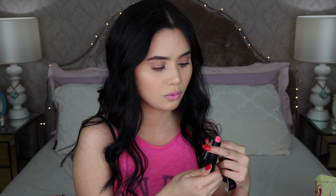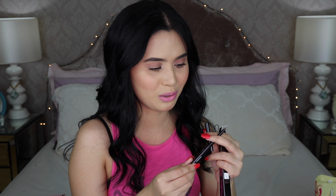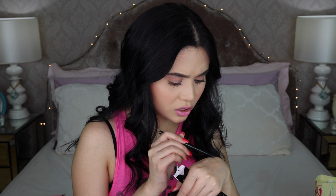But next is this Dear Berry Rock Cut Girl. I think I will be using this brown liner that goes on smoothly. And parang meron siyang maliliit na specks ng gold glitter. Hindi ko alam kung tama ba yung nakikita ko or what.